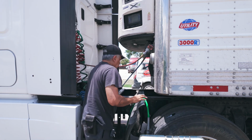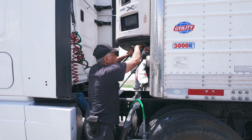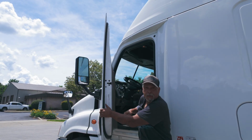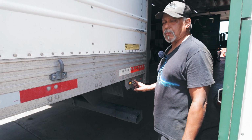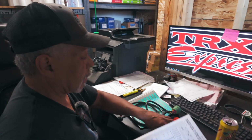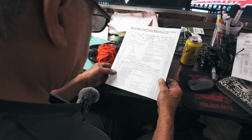You're supposed to press down the brake pedal. Off. There's our blink code. So I didn't catch it all. I think it was 10 and 5. I gotta go check my book. This is my Wabco, and this is Bendix. I'm gonna have to do it again because I didn't get all the numbers.